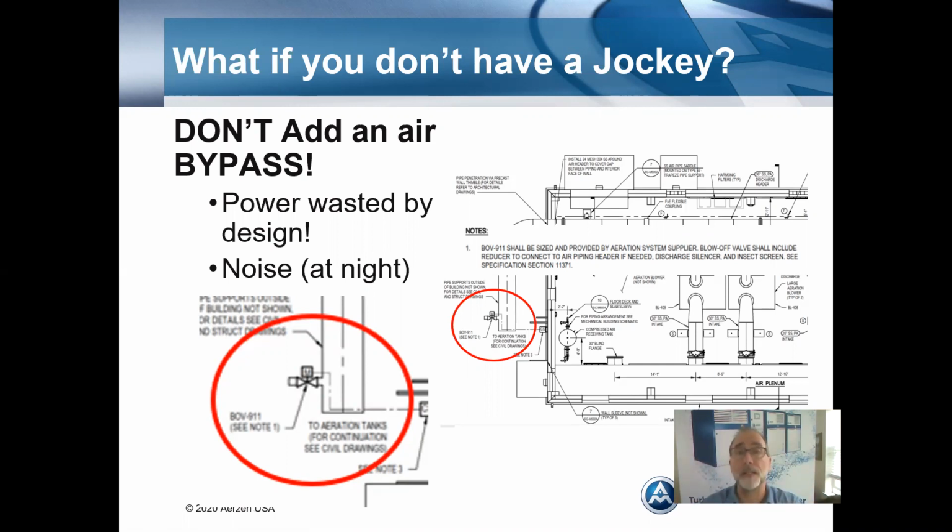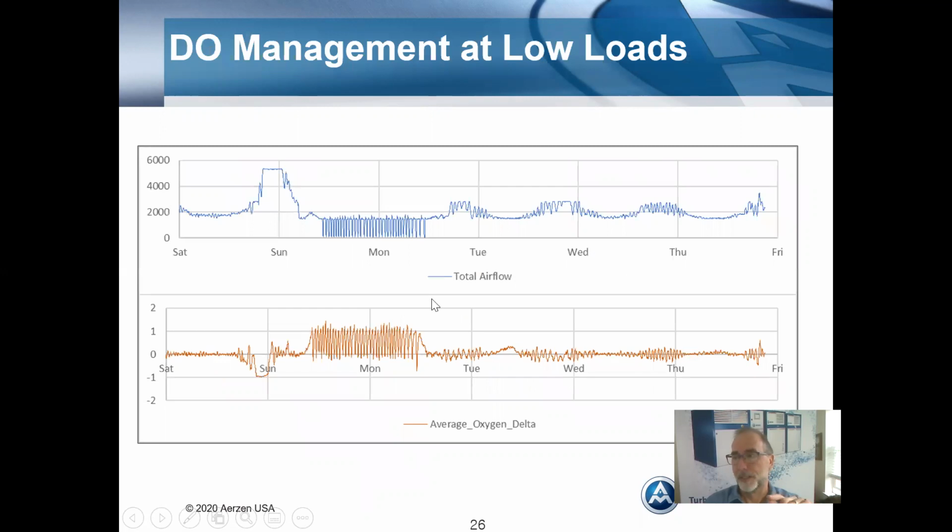Now, I understand the biological aspect of it. I don't understand why they would design a specific way of wasting the energy in that blower. So here is one way that proper control can actually help during those periods. If you look at this graph of an actual plant in North Carolina, you could see that Sunday night into Monday morning, the dissolved oxygen levels, or the demand, was very, very low.